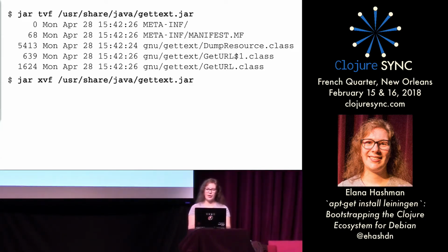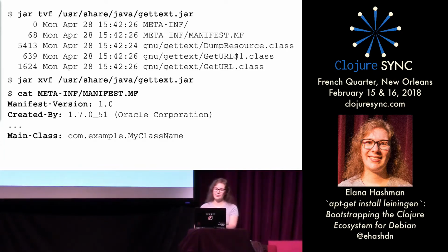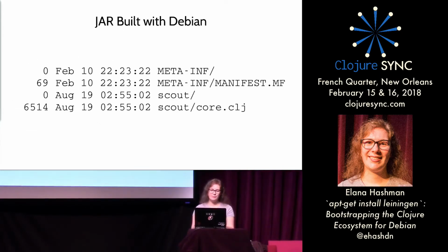Now, if we extract the contents of the jar, we can take a closer look at the manifest file. So let's do that. Now, this one is pretty bare bones. It specifies the manifest version format and the version of Java this jar was compiled with. Java 7, because I'm rolling old software. But you can also specify other important metadata in a manifest, such as which class in the jar is the main class. Manifest can also specify class paths. A Java class path is basically a list of dependencies that a jar needs to run. This is similar to an RPATH in ELF files, if that's something you've previously encountered.